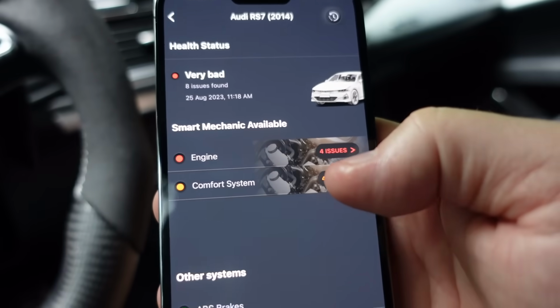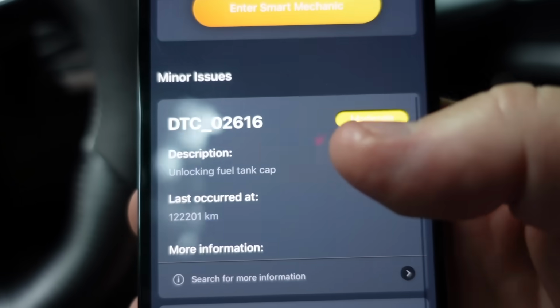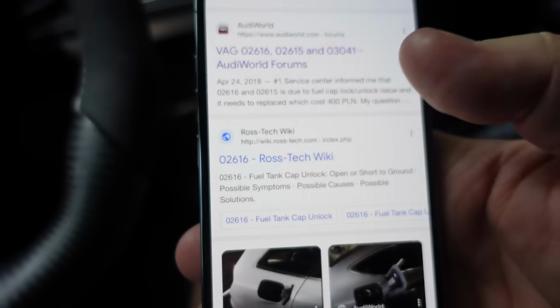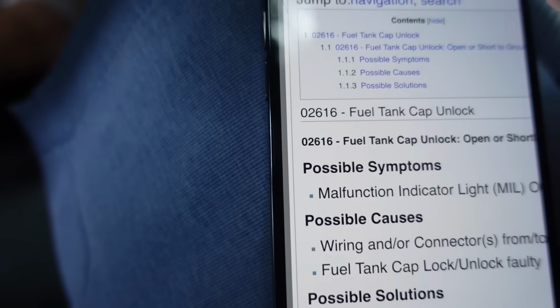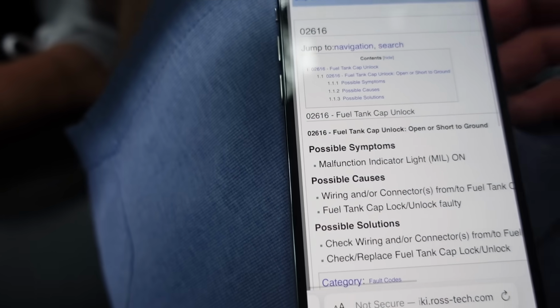So we're going to click on first the comfort system here. And as you guys can see, it gives you error codes. Now, if you're a noob like me, you can actually just click right here, and then Google will actually explain to you what that fault code is about. So it's a fuel tank cap unlock error, and we're going to talk more about that shortly. Apparently I must have some minor little codes for the fuel cap, and then some glass brake sensor as well.